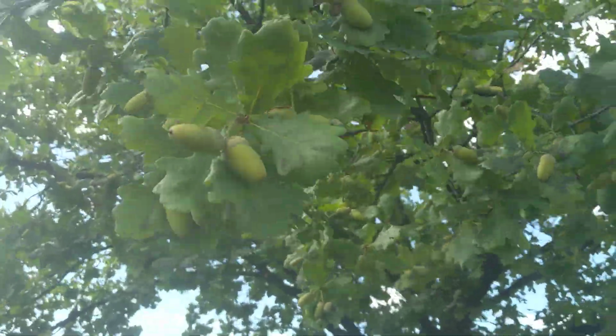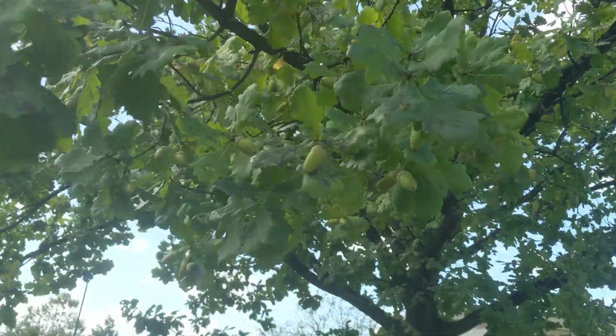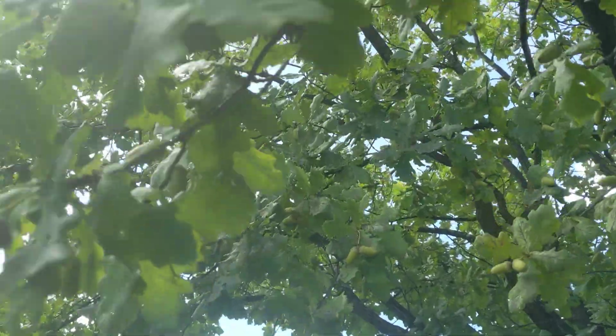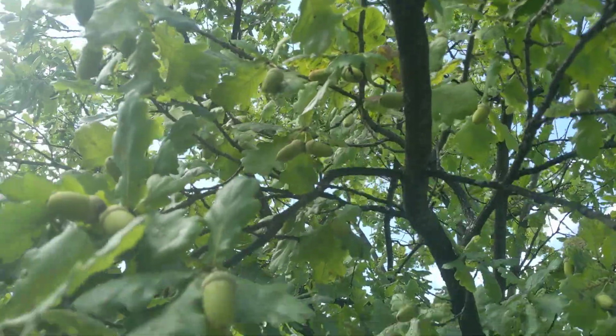Alright, I'm out here in the city. This is English oak, Quercus robur. Tremendously productive oak tree. I don't know how well these are showing up on the camera, but this tree is absolutely covered. And that's pretty normal for this species.